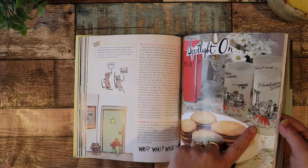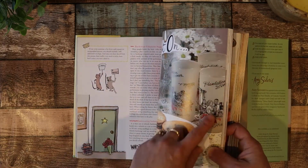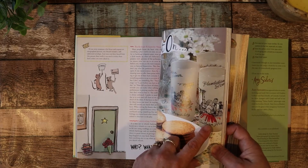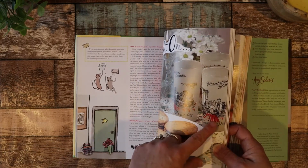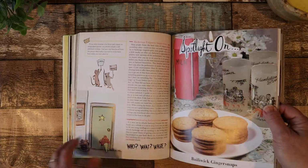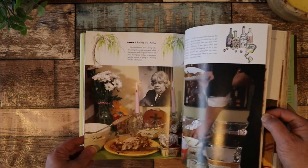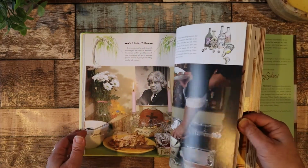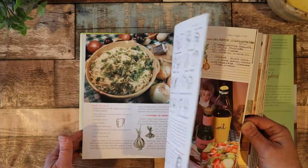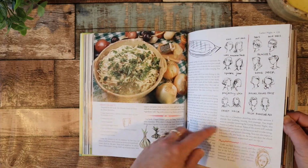Look at these old glasses. I've seen these in flea markets and antique stores. This is one of those frosted glasses with an image on it. Isn't that cool? Why not use that in a journal? I love it. It's just quirky and fun and weird all at the same time. But she talks about hairstyles. I mean, look at this. That's cool.